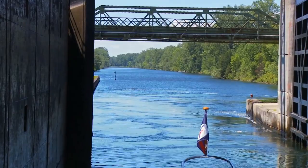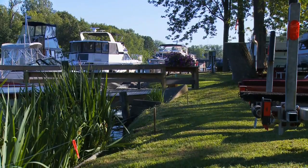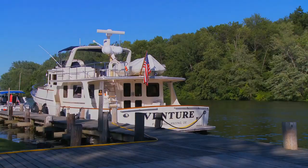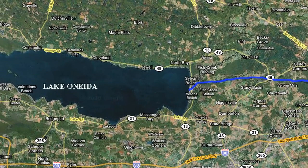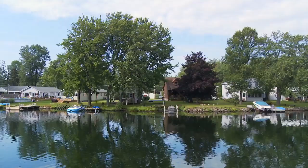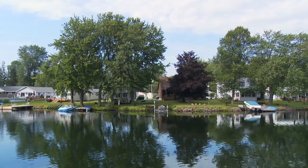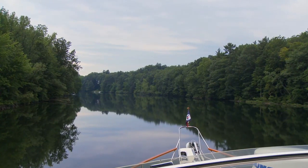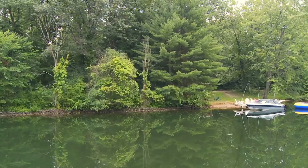Included in the Erie Canal route is a crossing of Lake Oneida. We stopped at Mariner's Landing at Sylvan Beach the night before our crossing, and for the first time saw large numbers of pleasure boats. The lake is 20 miles long and 3 miles wide. Waves as high as 6 feet can be generated in windy conditions, but for us the waters were calm. At times our progress was almost dreamlike, through still waters that reflected a mirror image of the forested banks.